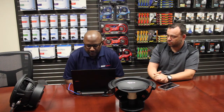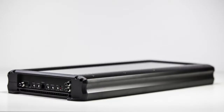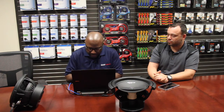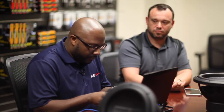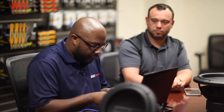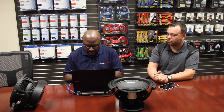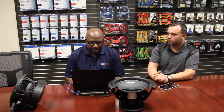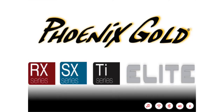So currently, in 2015, the offering from Phoenix Gold is 4 different product lines. Today, we're going to focus on the amplifier section of Phoenix Gold and talk mainly about our system amplifiers, our 5-channel amplifiers, because nowadays, most times we see that dealers are trying to do an entire system for either a price point for a customer or for the size of installation or performance, where multiple amplifier installations either price-wise aren't a thing that the customer wants, or they're just trying to get the most they can in a single footprint package. So what we're going to focus on today are all of our system amplifiers from the Phoenix Gold brand, from our RX series all the way up to our top Elite series.